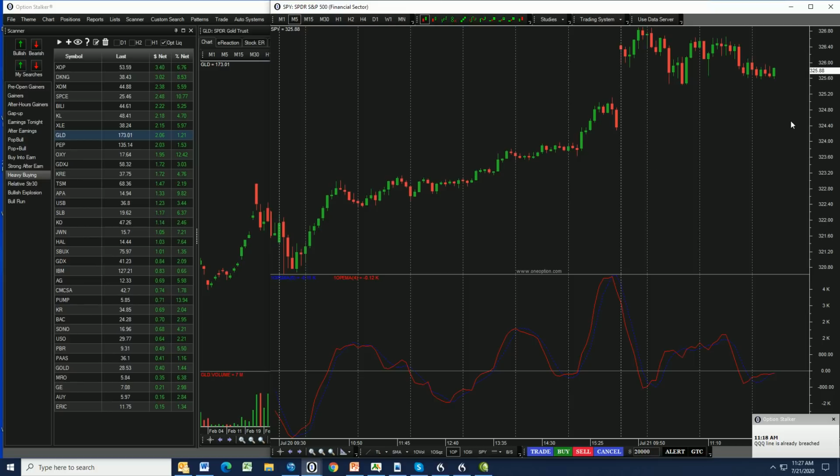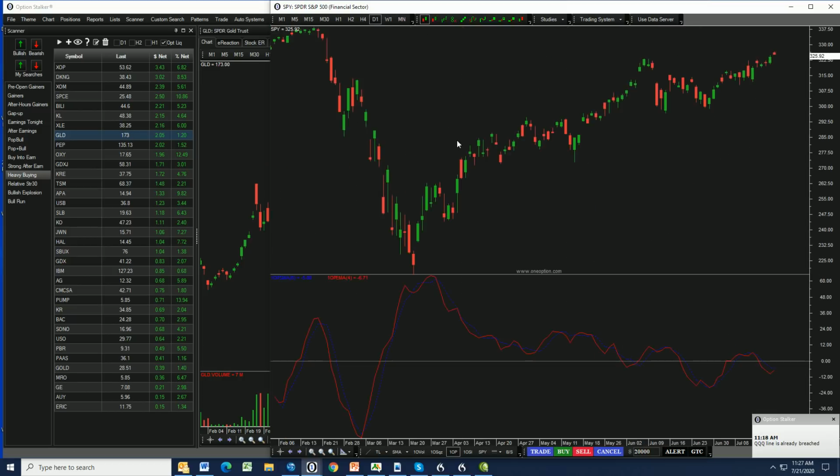Your support level is at the prior resistance level, which would be SPY 323.40. That's a critical support level to watch. If that support fails, then this would be what I call a failed breakout. There you've got your breakout. And if we close back below this level here, that would be a sign that I think the market might be very ready to roll over. Don't know yet. I'm not going to short anything yet. I need to see a big technical breakdown.